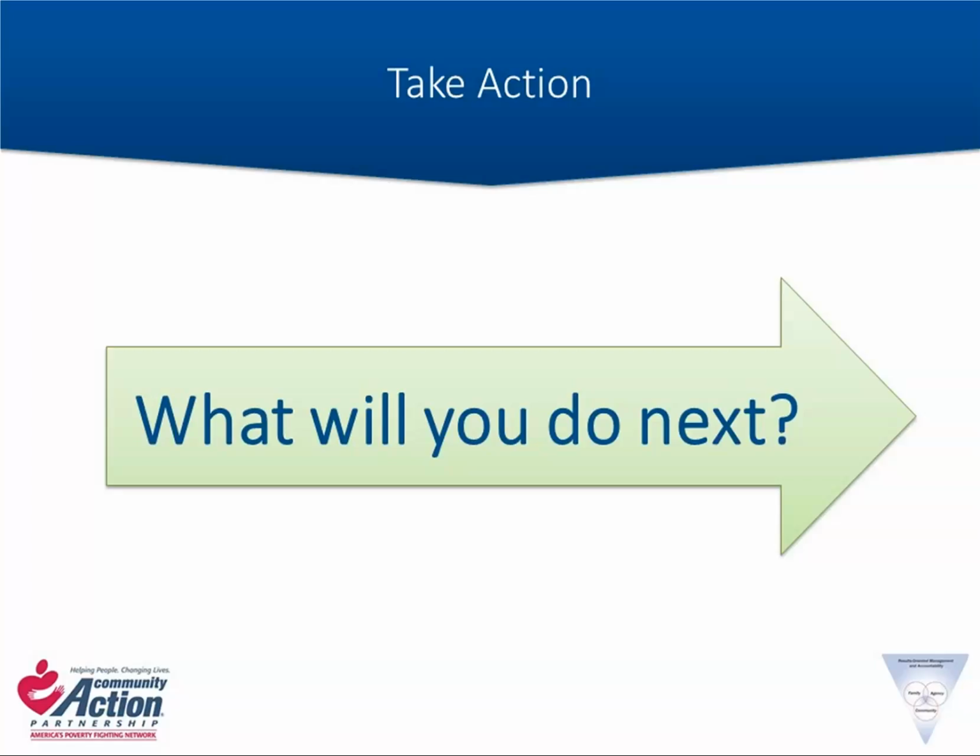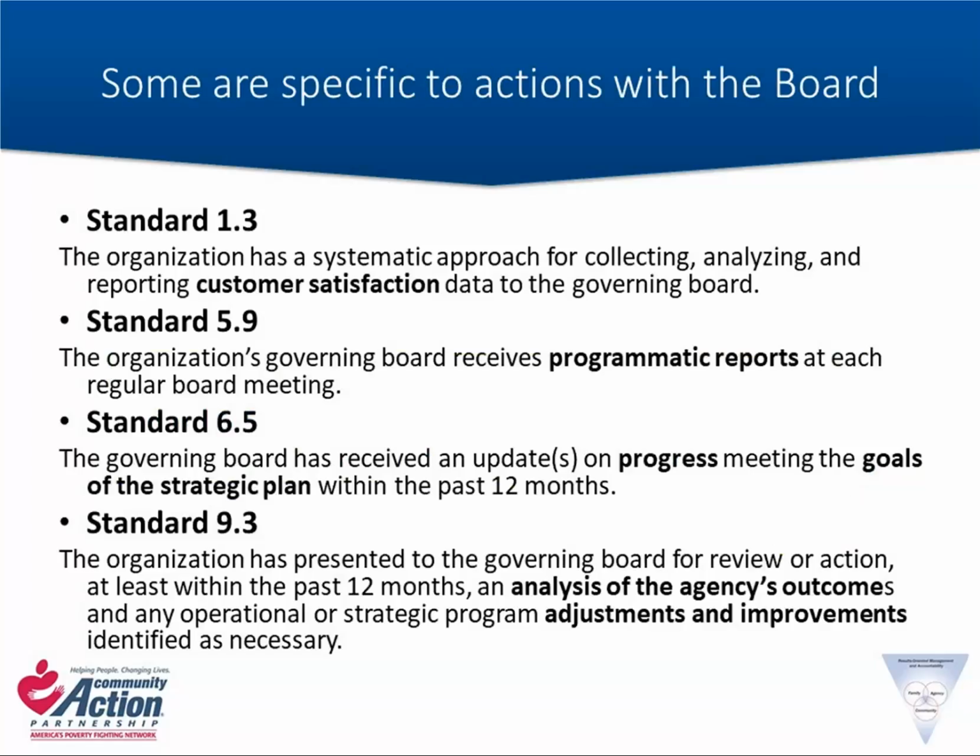So as we're looking at standard 5 or 6.5, and we're thinking about how we're reporting that strategic plan progress to the board, that scorecard can work to do that. And then also looking at 9.5, if we have this scorecard that is reporting on the outcomes, and helping to look at comparisons, maybe some trends or patterns over time, then that is what's already starting to get us to this analysis piece. So looking back to these standards, looking at the analysis of the agency's outcomes. And a lot of times that's the piece that is missed in standard 9.3, that analysis piece and how to show that that is being done. And also making sure that the board is engaged in that conversation for any necessary adjustments or improvements that are identified. Not that they have to be identified, but based on analysis, they might be.